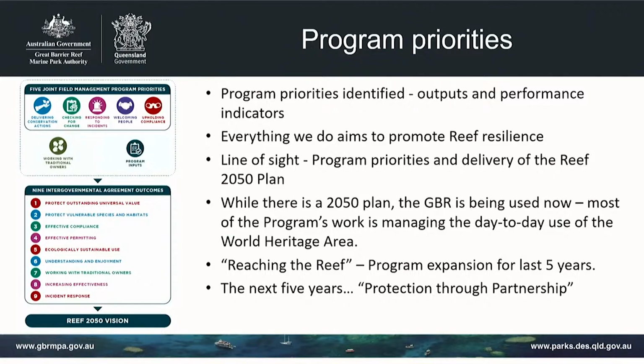And we often like to show our big shiny boats and the gear and the capability that we've got, but those are the platforms that we can use to not only get out and do the work that we need to do, but also to work closely with traditional owners, bring traditional owners onto country and build capacity so that traditional owners can start to lead some of these projects.